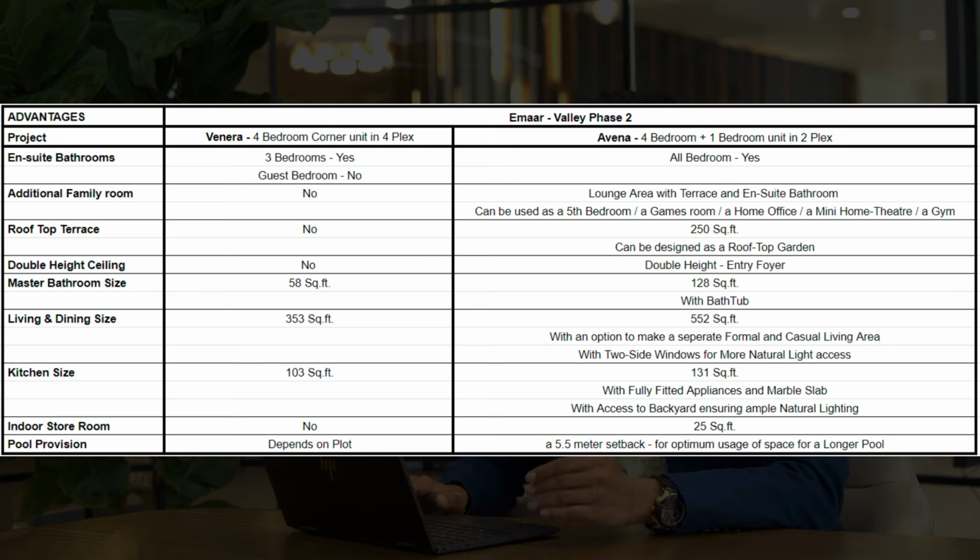Next, as I said, there is an additional family room in the AVENA. This lounge area with the terrace also has an ensuite bathroom, and that can be used as a 5th bedroom or a games room or a mini home theater or a mini gym.